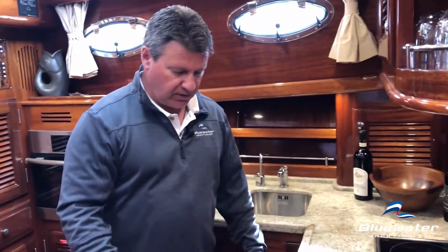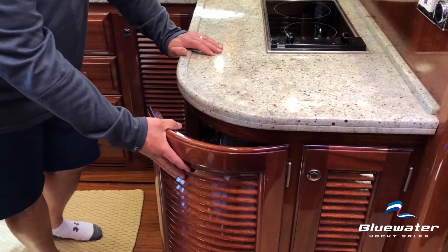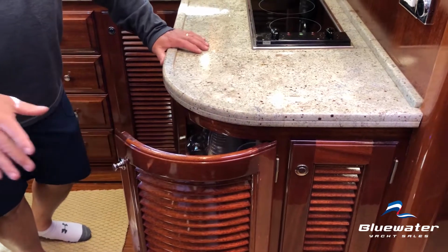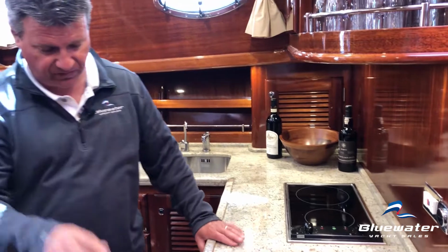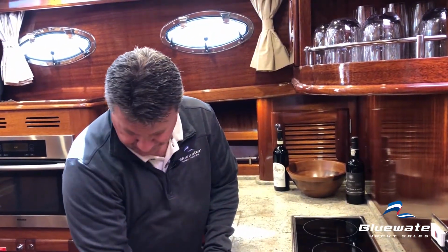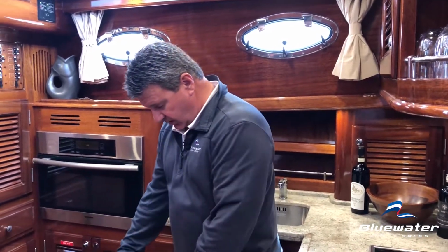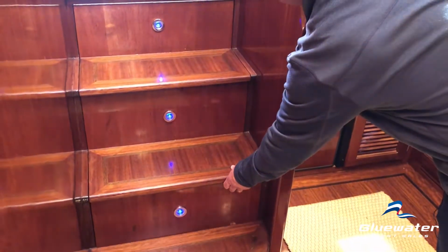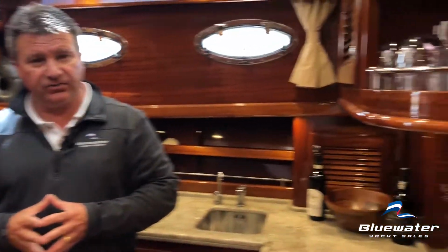But just a quick look around, you'll notice things like this curved and louvered door. This is all African mahogany, and just an example of how stunning the interior of this vessel really is. Again, additional galley storage in the floor, as well as under the stairs here. And then this area leads into the accommodations, which are moving forward. We'll go there next.